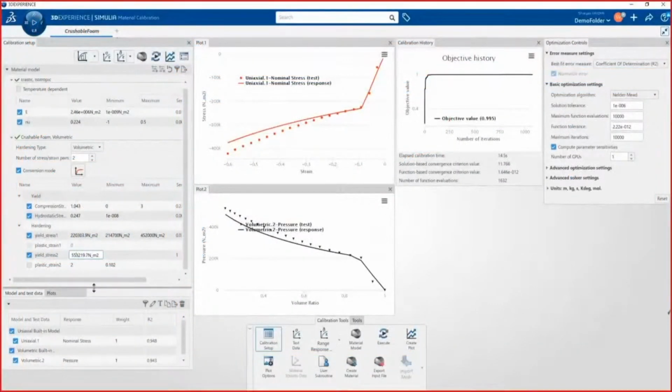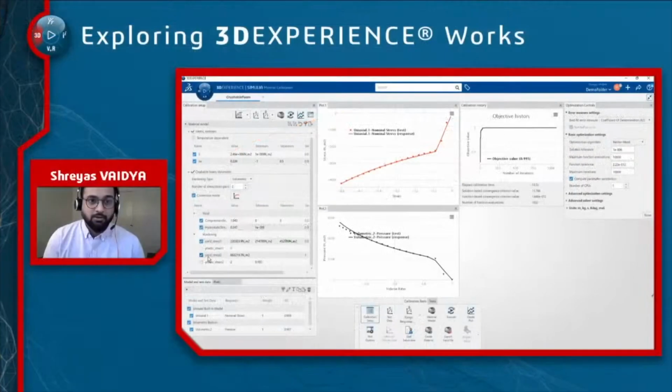A couple of different options that we can play around with in the material model window: we can specify the hardening type and the number of stress strain pairs on the curve. For simplicity, let's keep the number of stress strain curves to 2 right now. And the hardening type in this case is going to be volumetric.